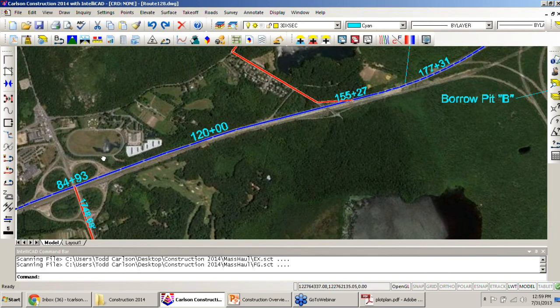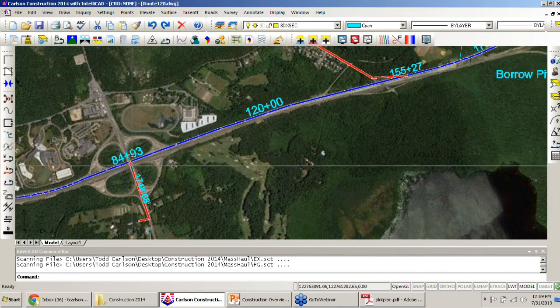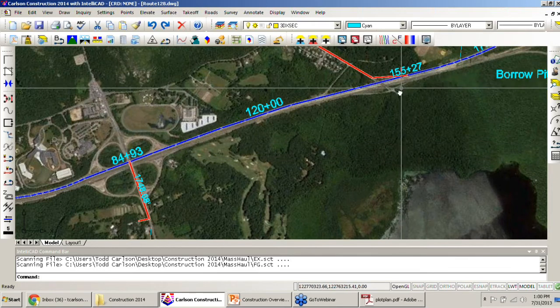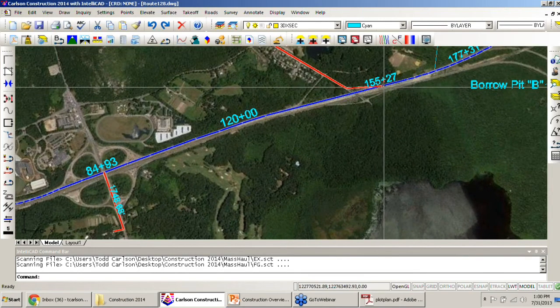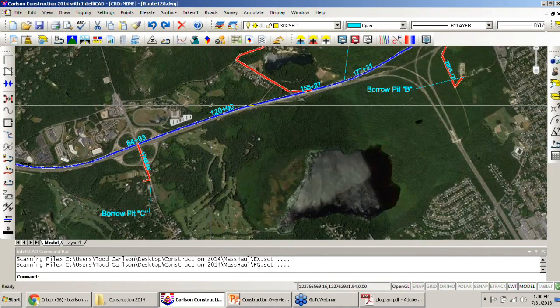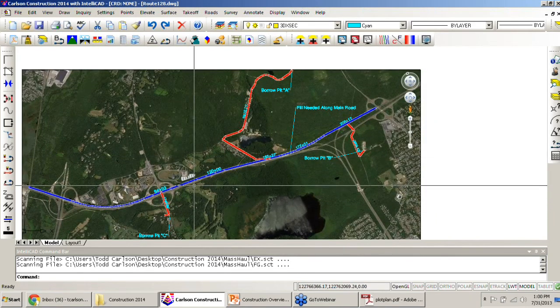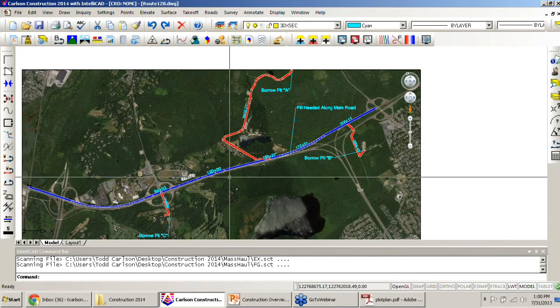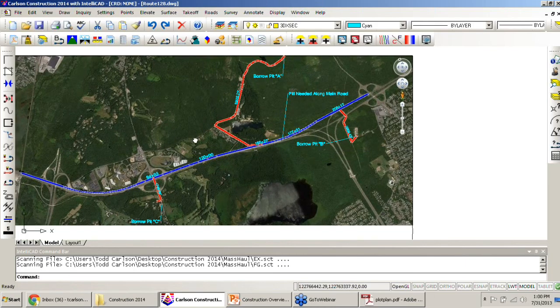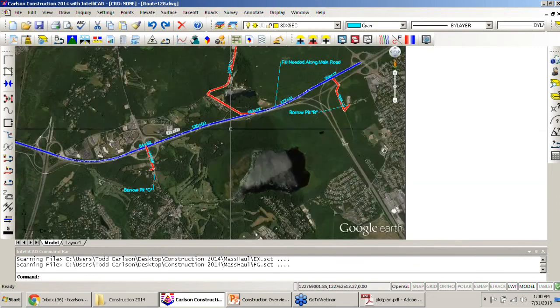So say I had a big fill right here, and I said I had a borrow pit at this station and this station. Before, the program just looked at this station and said, okay, the station's closer, so you want to bring the fill from here. What we've added in 2014 is the ability to say, hey, you know, this borrow pit is much further away than this one. Take that into consideration when you're trying to minimize the earth movement for doing this road job. So it's saying this one's shorter, use borrow pit C and not go as far away.